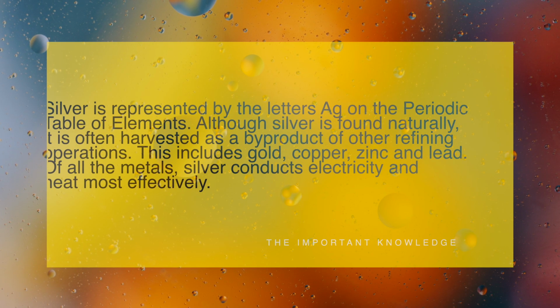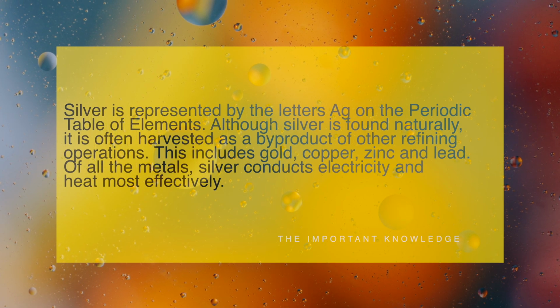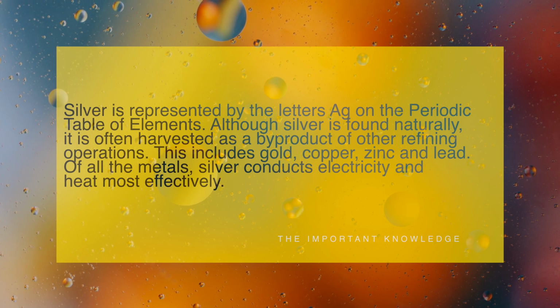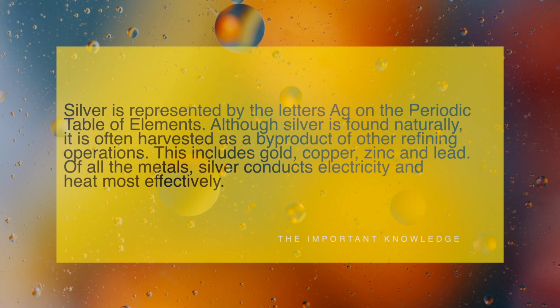Silver is represented by the letters Ag on the periodic table of elements. Although silver is found naturally, it is often harvested as a byproduct of other refining operations. This includes gold, copper, zinc and lead. Of all the metals, silver conducts electricity and heat most effectively.